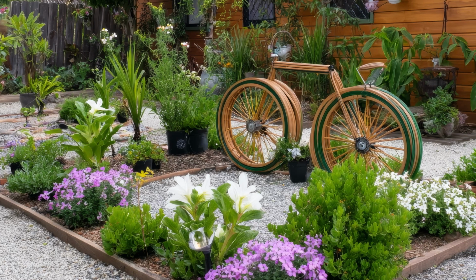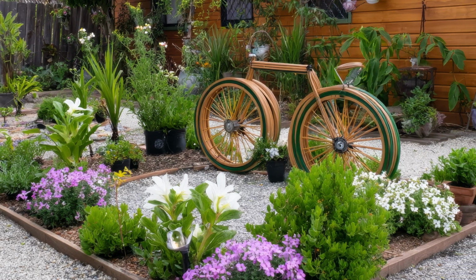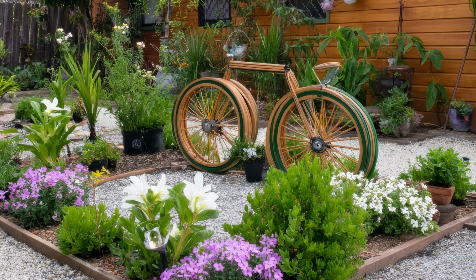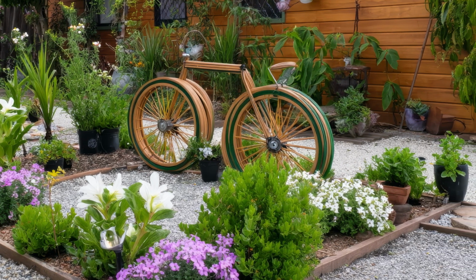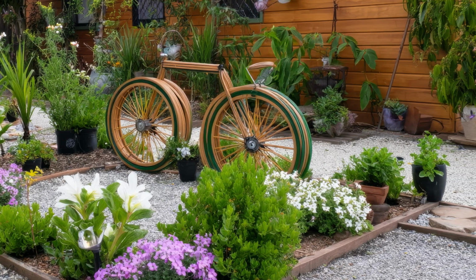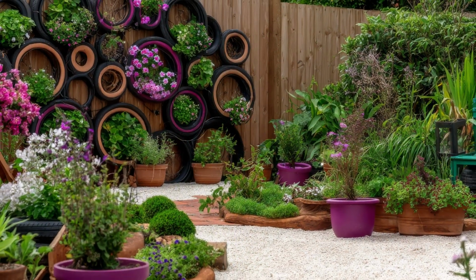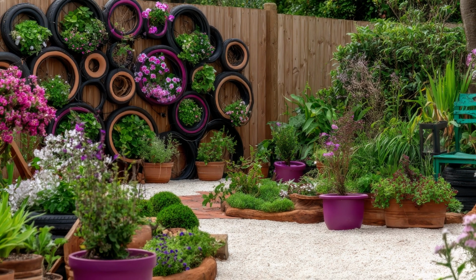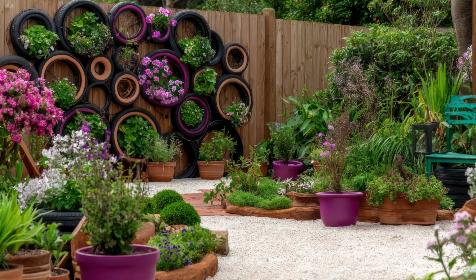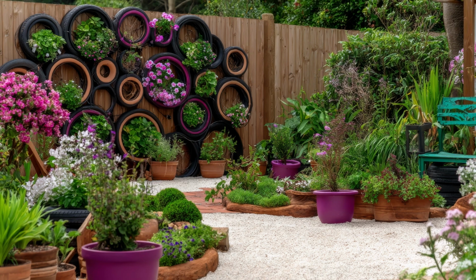At the sculpture's center, a repurposed gear cluster mimics a flower's core, detailed with tiny hand-painted dots in gold and white. The effect is playful, purposeful, and utterly charming. The base is firmly anchored into a planter made from stacked stones, blending seamlessly with the garden's rustic aesthetic. Around the sculpture, wildflowers lean in like curious onlookers, their real blooms echoing the wheel's floral form.